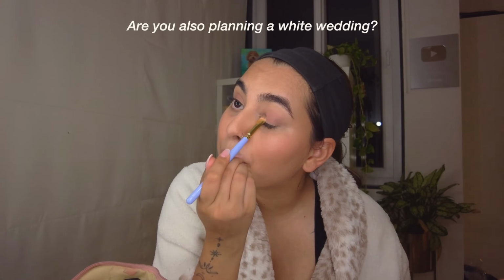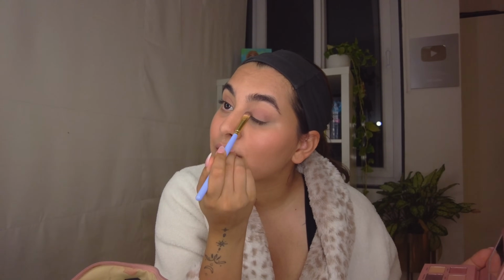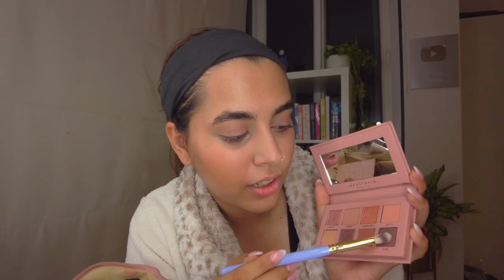Someone also asked if we're planning a white wedding too. We are. We haven't really started with that just because, as you can imagine, planning an Indian wedding is like planning a festival, but we are also planning to do a white wedding eventually. Now I'm using this shade Dusk, which is like a darker brown shade, and I'm just gonna put it in my outer crease area and blend it in.